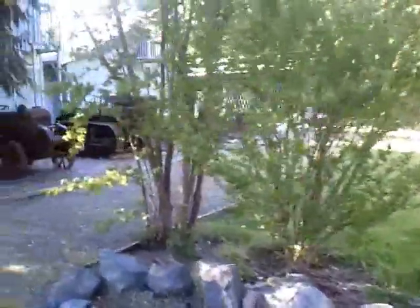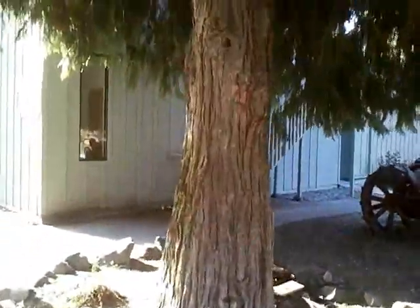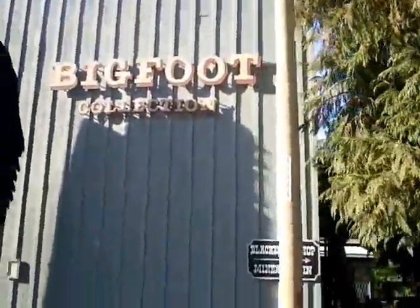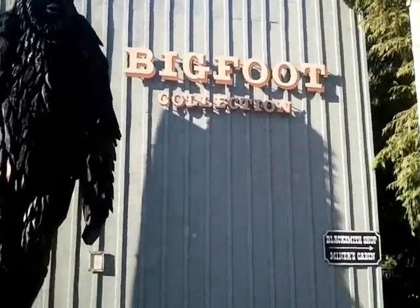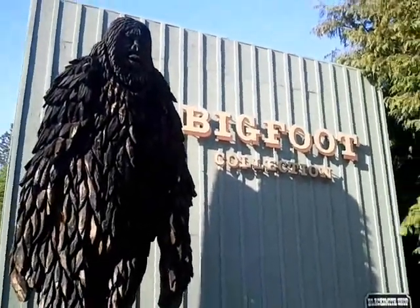Bob Titmus's track collection is housed in this building here, along with a lot of other things assembled by John Green and Al Hodgson and others. The Bigfoot collection. There it is, a little worse for the sun. A gigantic Bigfoot made out of an old burned out piece of redwood.